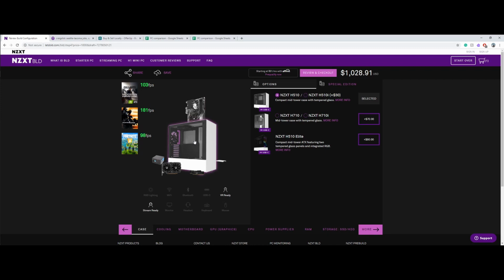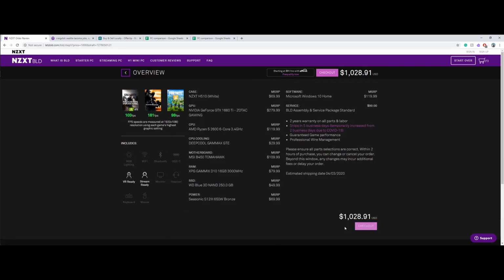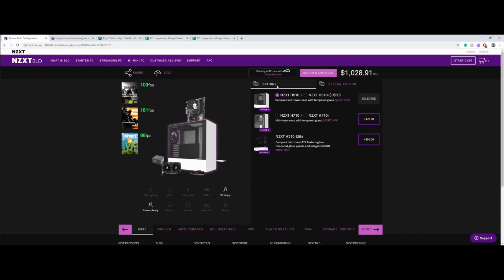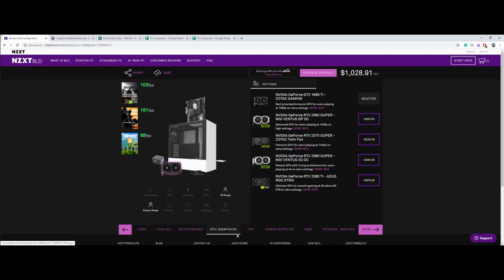Okay, so we got the N60. Let's try to make this as cheap as possible. It's liquid cooling, I think, in this one. What is this? RGB, no. Oof, I went too far. Go back to configure. Okay, then cooling. What's in this one? Deep Cool. You can't even get liquid cooling for under $1,000. Okay, motherboard. Everything's just the lowest price possible.